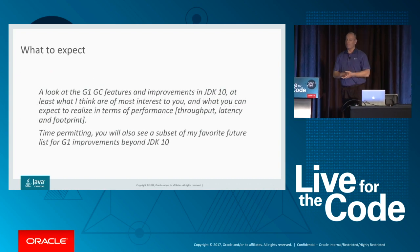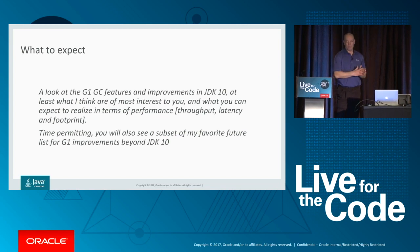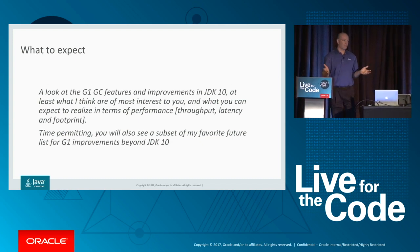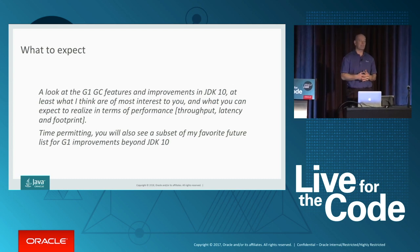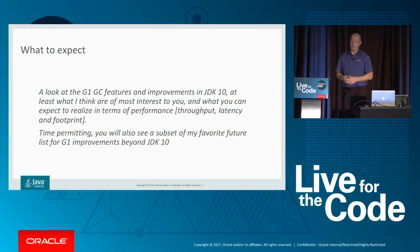So what to expect here, we're going to take a look at the G1 GC features and improvements that we've made in JDK 10, at least what I think are the most important ones, or the ones that I think you'd have the most interest in. And we'll also take a look at what I think you could expect in terms of improvement in performance. Performance being throughput, latency, and footprint. We'll probably also have some time to take a look at a subset of some of my more favorite things that I'd like to see us do with G1 that are coming beyond JDK 10.